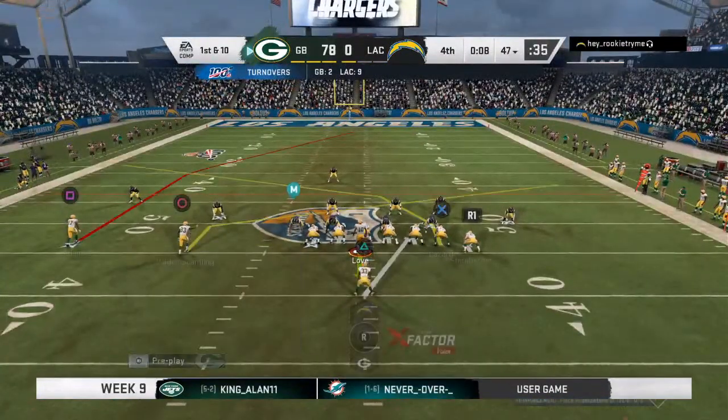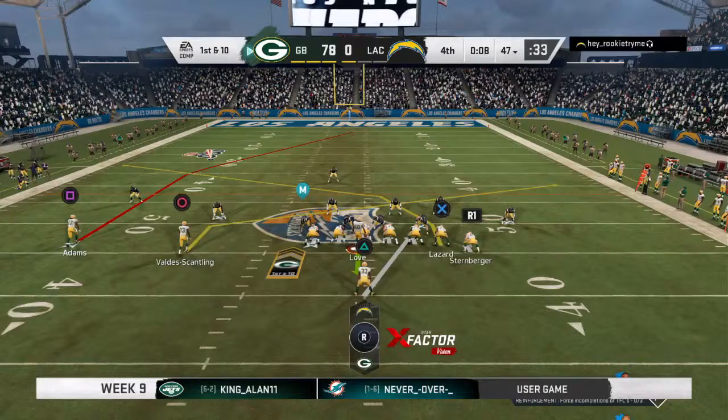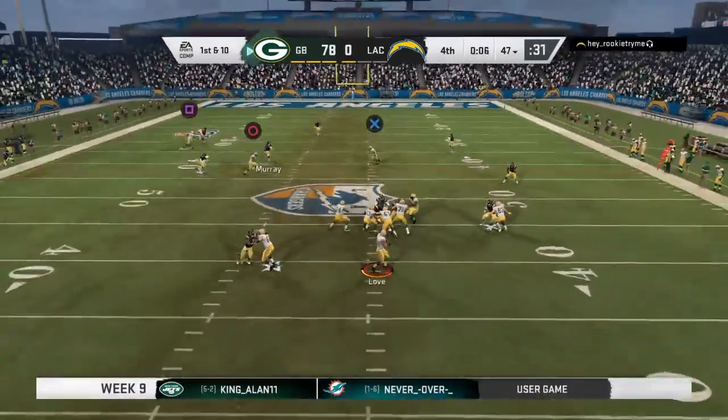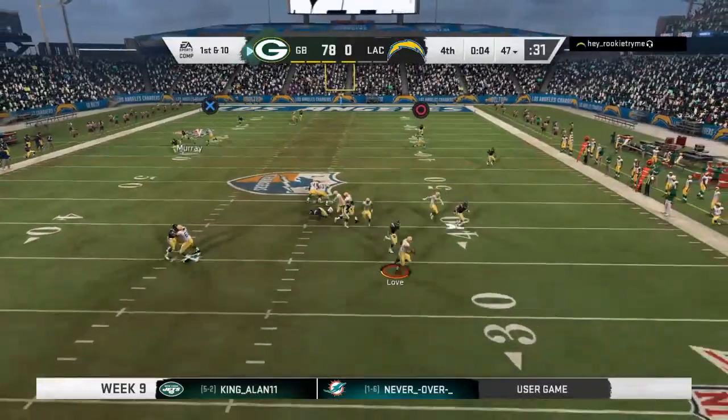The Packer offense ready to get their next drive underway, and this game comfortably in hand. The scoreboard speaks for itself, but you still got your starting quarterback out there. When do you go to the backup? Let him get some time.